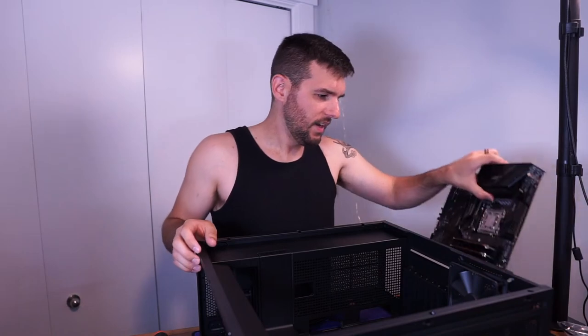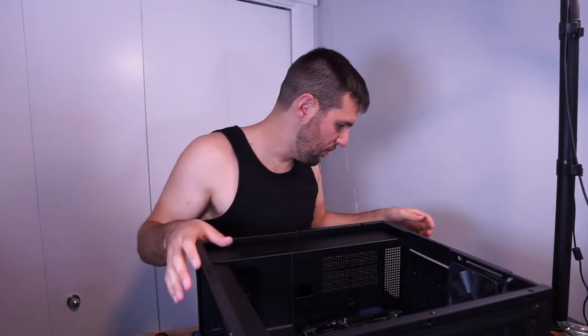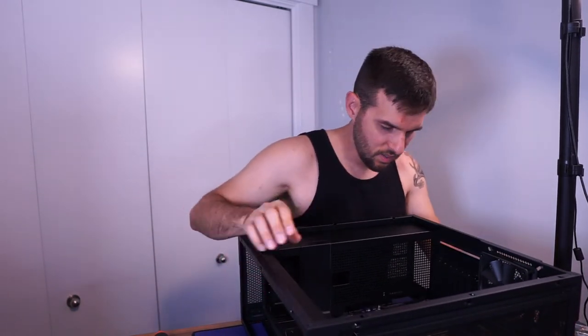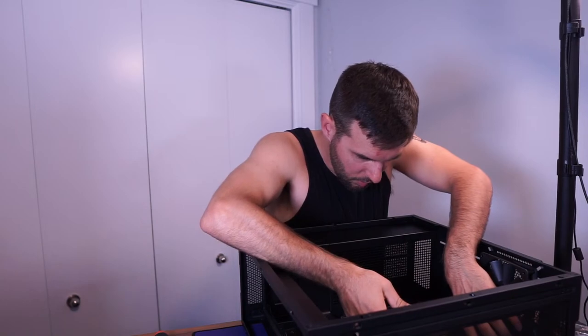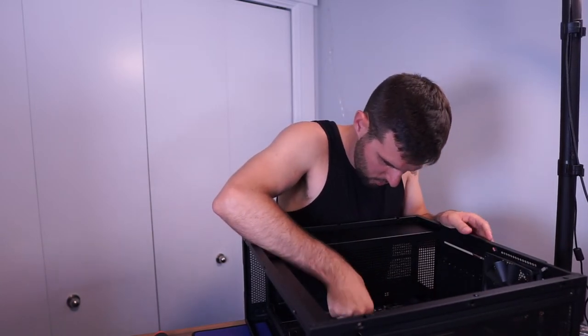Pre-paste. The nice part, assuming they use decent thermal paste, is pre-pasting is not a bad idea because they have a much more standardized process, right? They can make it to where it's the right amount of thermal paste every single time. So, don't knock it.